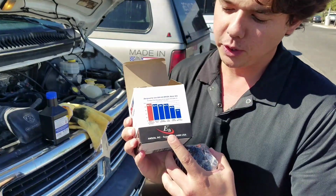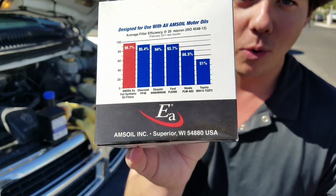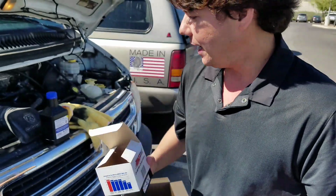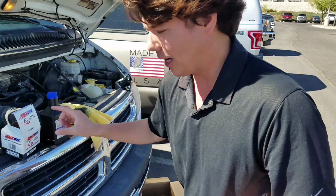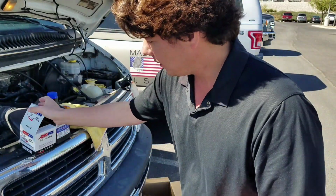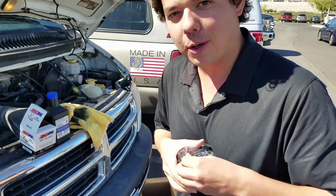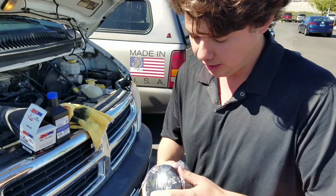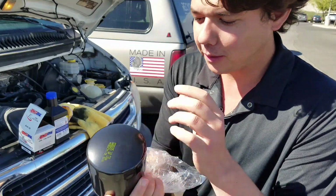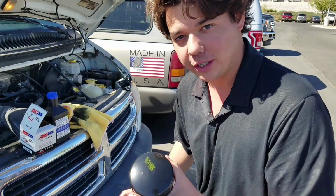This is the oil filter we're going to be putting on, the EAO oil filter. It's good for 99% efficiency. Coming up, they're going to be updating this filter to the next level up. They're going to be putting on a rubber dip so you can get extra grip when you take your filter off. That's a new improvement they're going to do.